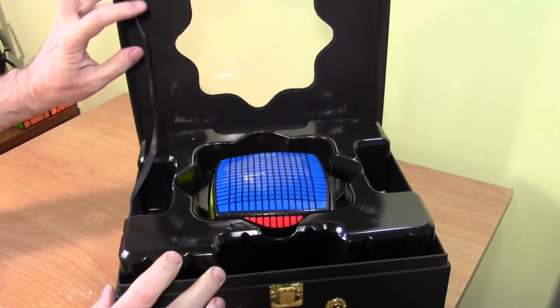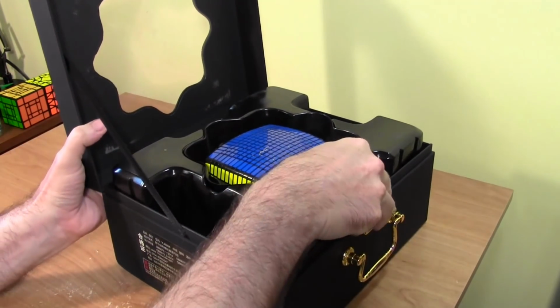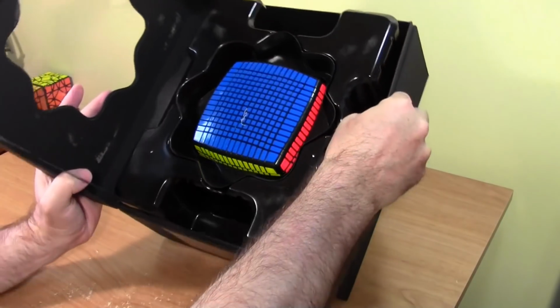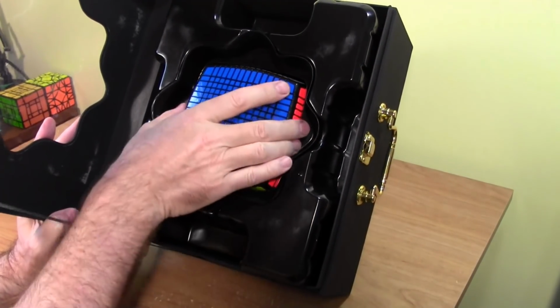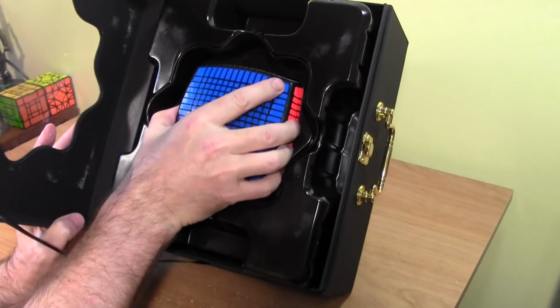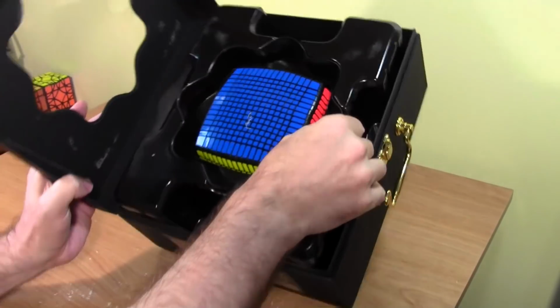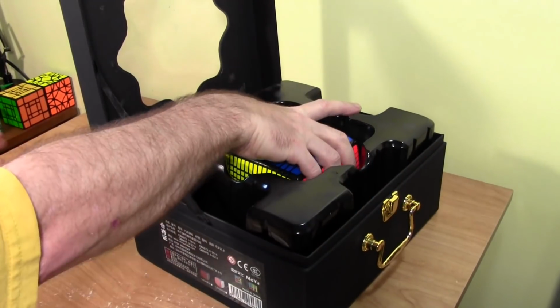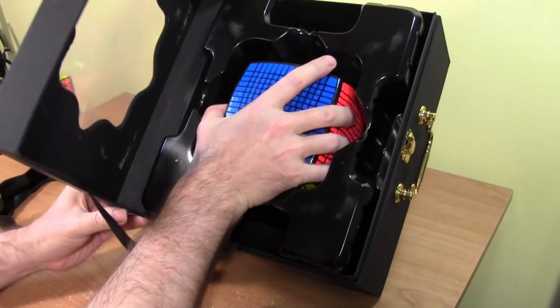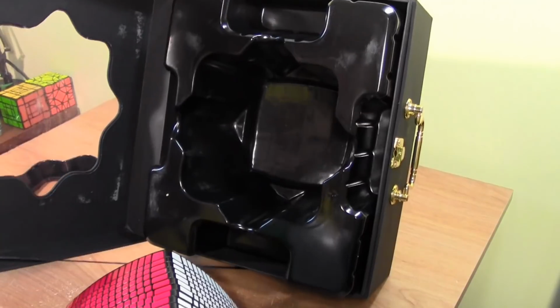Oh wow, this is really a fancy kind of thing here. Let me just hold this up, and we'll see what that is when I take that out. Some cardboard residue or something. Okay, there's a little collar holding it in place. Oh, that's better. So you get a fairly deep pocket to put that cube in.